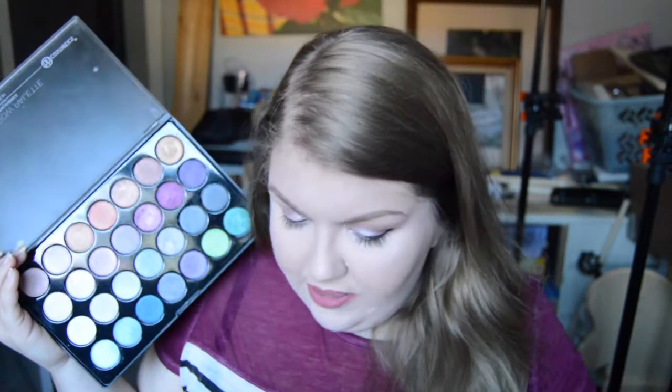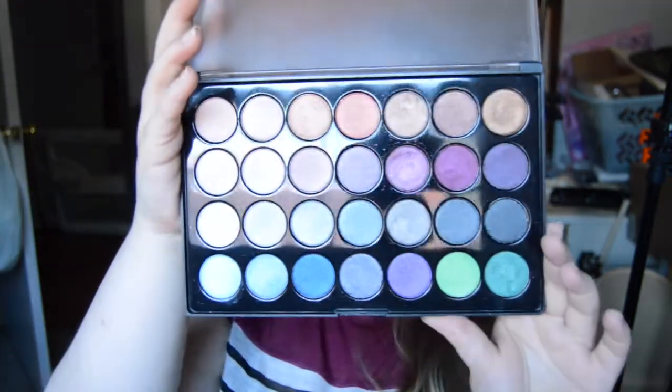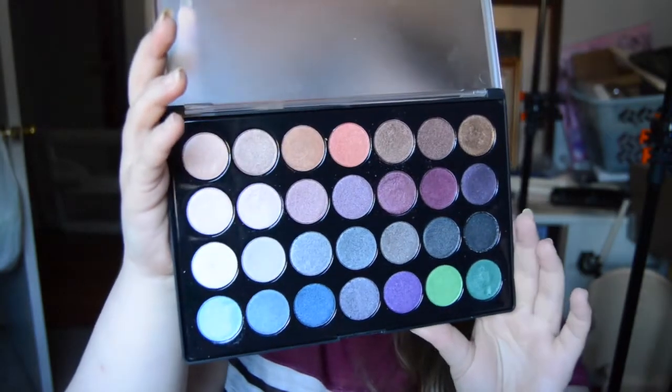What is the price? I believe I got mine for like 8 something, but I think the price is usually like 12 something. So you get 28 colors that are awesome for $12. Like, that's just, you can't beat that. So this is what it looks like.